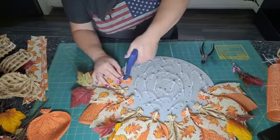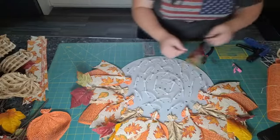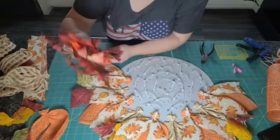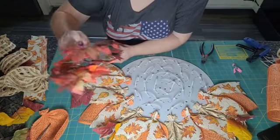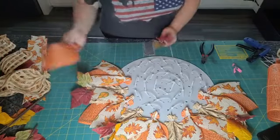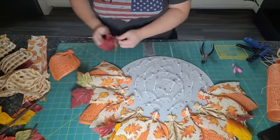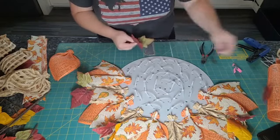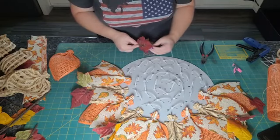Where did I get the leaves? Either dollar store. Let's see what the little thing says. Probably dollar store. Yep, Dollar Tree. I was going to say either the Dollar Tree, that one has a funky one on it, or Hobby Lobby.